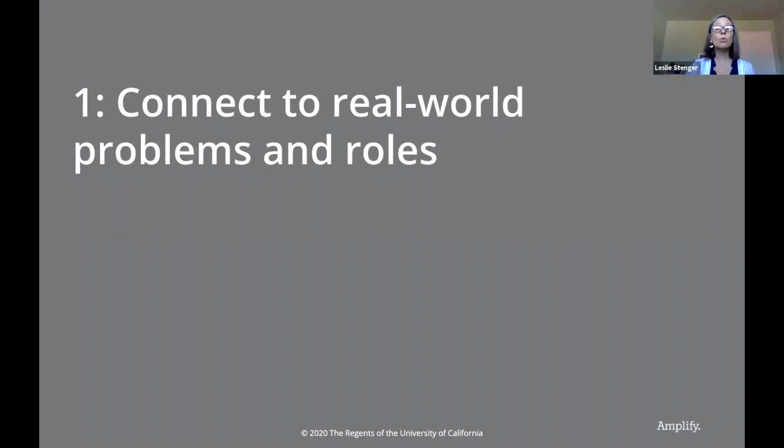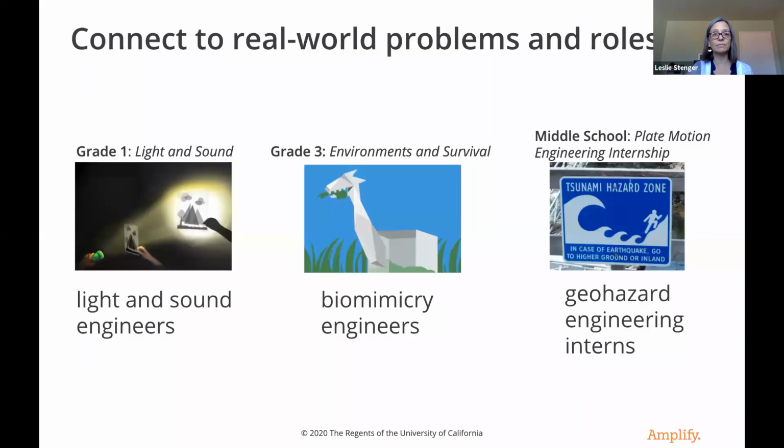Now I want to go a little more in depth into the 4 approaches I mentioned at the beginning. The first one is connect to real-world problems and roles. Now in each unit with an engineering focus, students take on the role of a specific kind of engineer and have a real-world problem to solve.